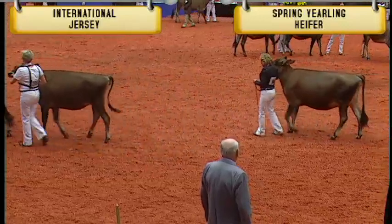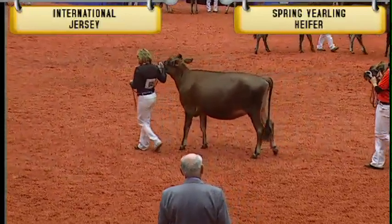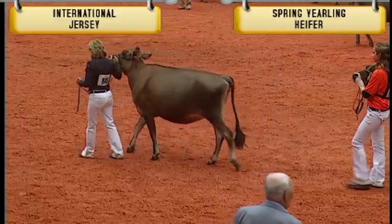She walks a lot nicer over the top line, carries her tail and is a little neater through her rump region than another beautiful side view heifer coming behind. A beautiful class, congratulations.